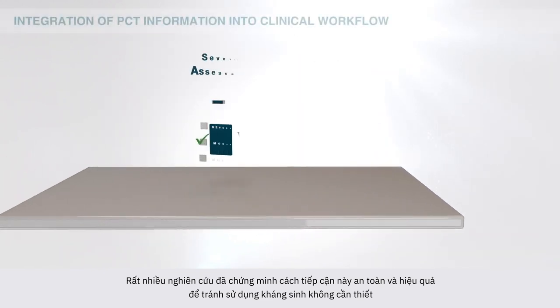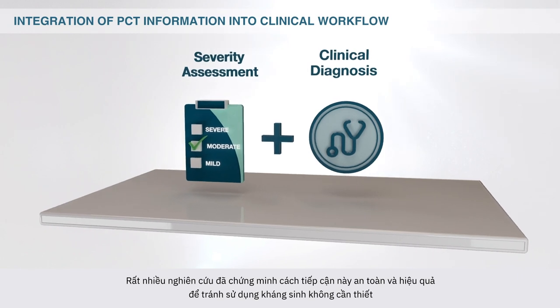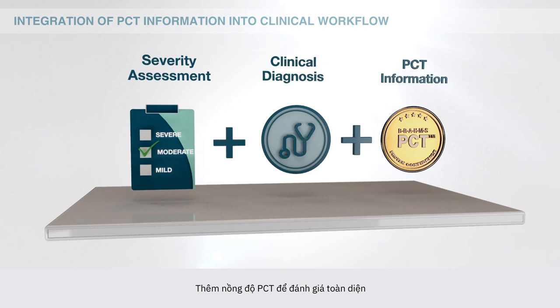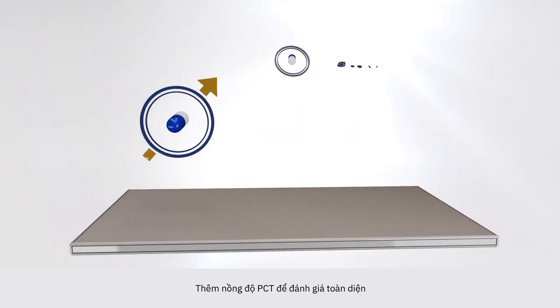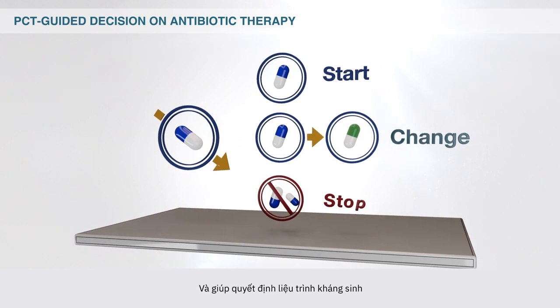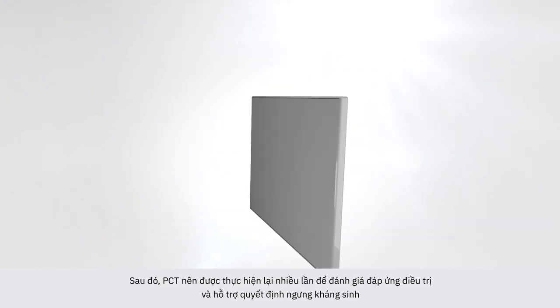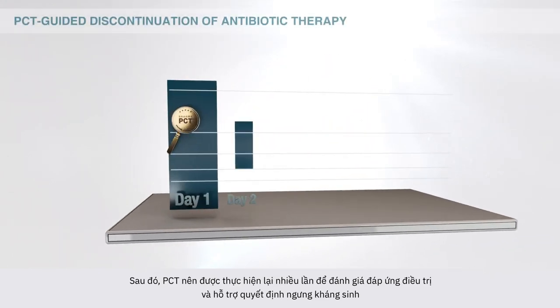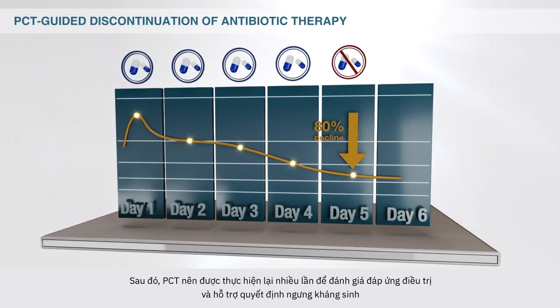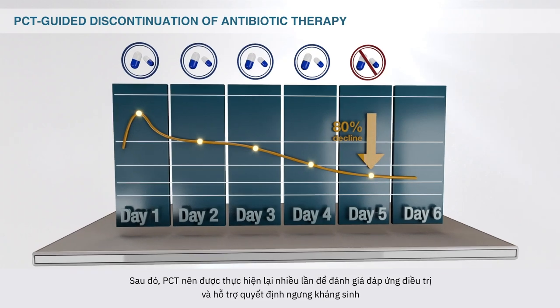International experts propose to start with clinical risk assessment and diagnosis, add PCT information to it for overall patient assessment, and then arrive at a decision on antibiotic therapy. After this, PCT should be sequentially tested to assess the response to therapy and aid in the decision for antibiotic discontinuation.